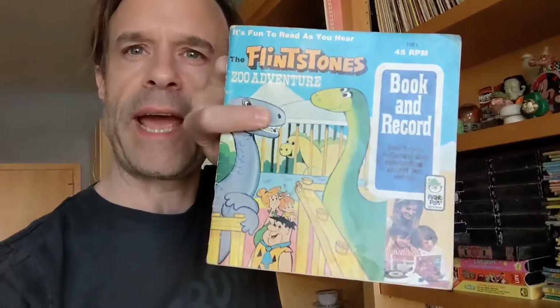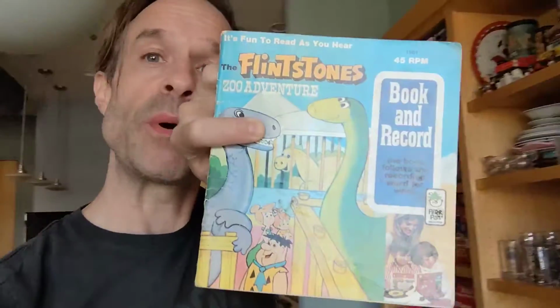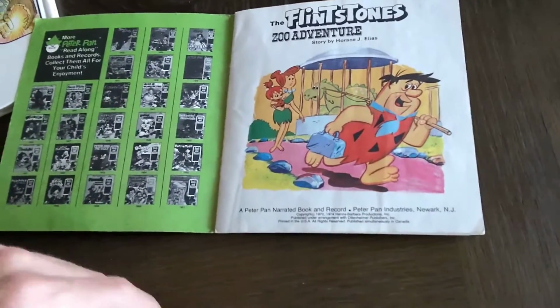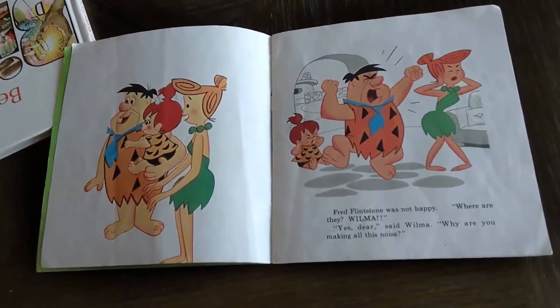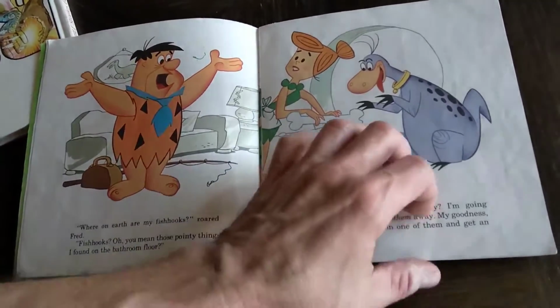And then the next one was a Flintstones book right here. It's a book and record, but it doesn't have the record. So it's just a book that's supposed to come with a record. Part of the Peter Pan book and record series. And inside, these are my favorite. These are the ones where they're kind of a little off-brand. They take a little bit more liberties with the coloring and the way that they draw the characters from the book. I like these ones.